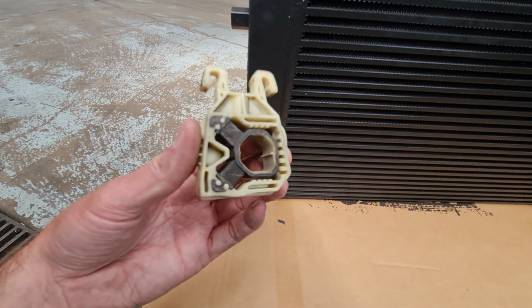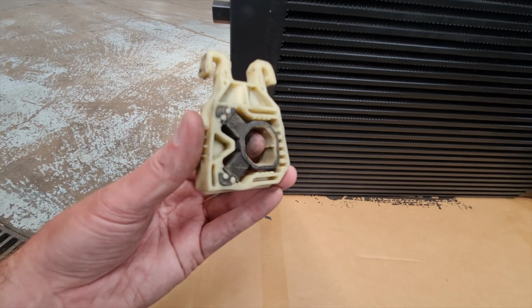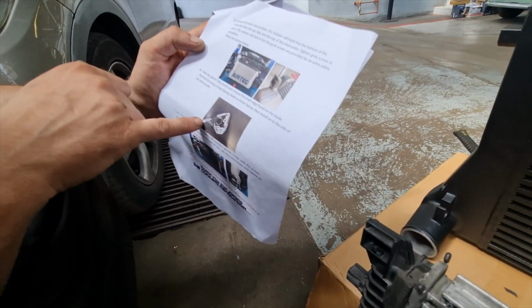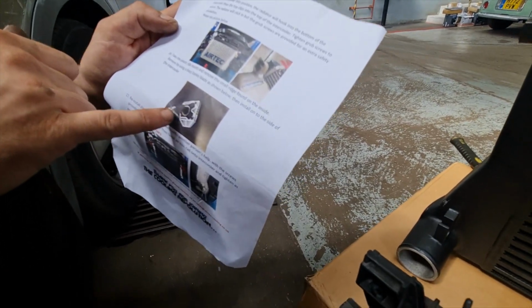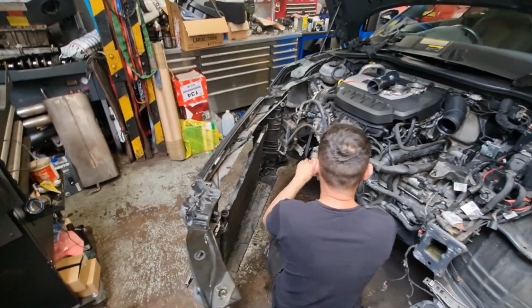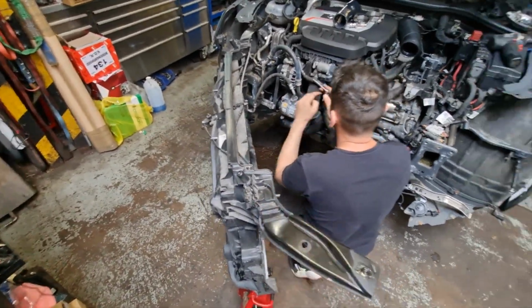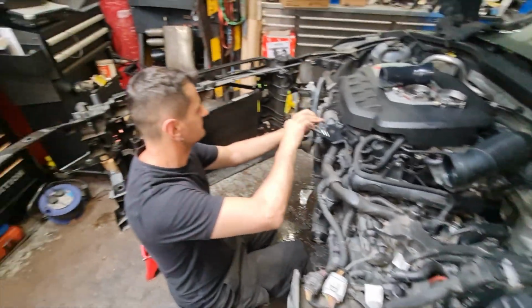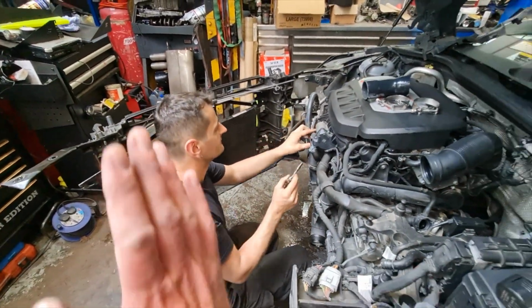Looks like the clips need a bit of adjustment. Might have to get rid of that little notch there. So on the instructions, it looks like you have to take a knife to the mount and remove that section on one side. Right, so to make the job a bit easier, we've taken the front section off completely, because it's just too much of a mission to try and fit that in there.